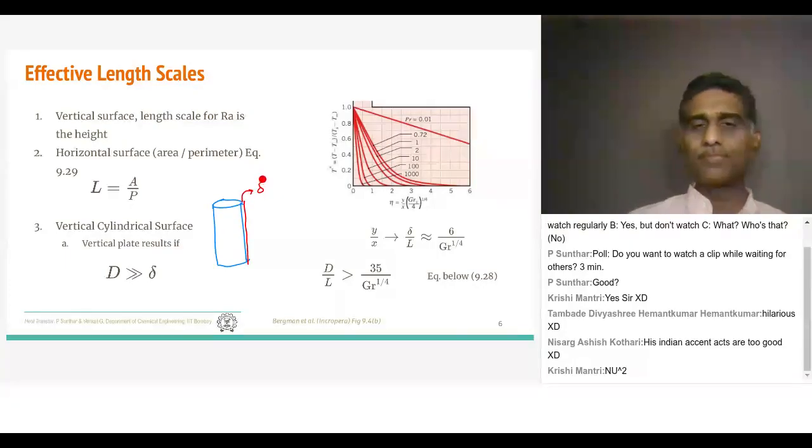Now, it's like a flat earth model, right? Because the height over which you are seeing is small compared to the diameter, anybody standing here will say the earth is flat. So if this diameter is much larger compared to this, then this vertical boundary layer is effectively seeing a flat plate. So for a vertical cylinder, you can use the same vertical flat plate correlation if D is much greater than delta.